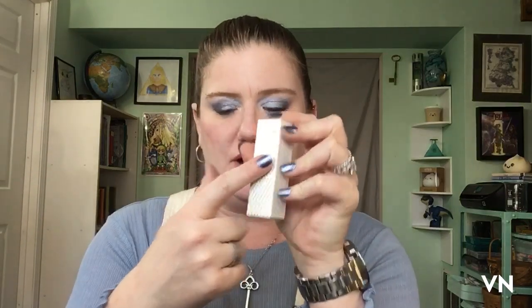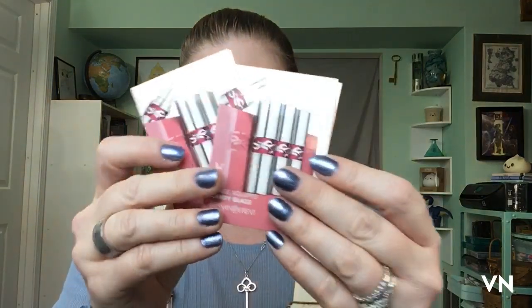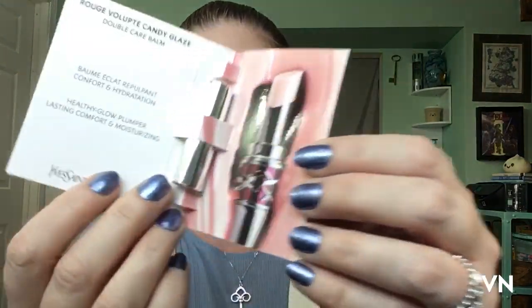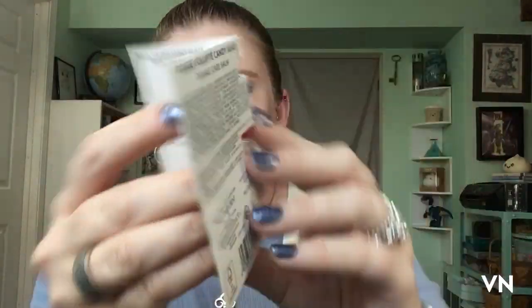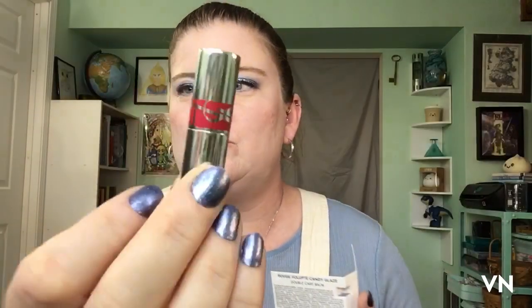And then when I bought this, she gave me so many freebies. It was like trick-or-treating at YSL. Oh my gosh, she gave me two of these. Look at how cute, it's a little mini Candy Glaze. Do you see the adorableness of this? She gave me two of them. Okay, that's awesome. Score.